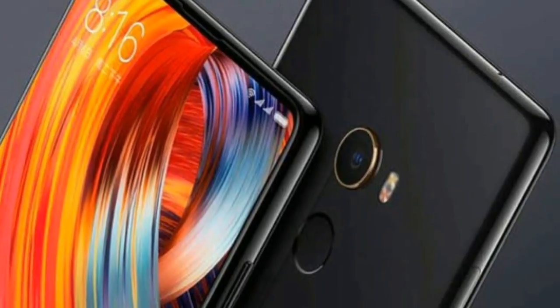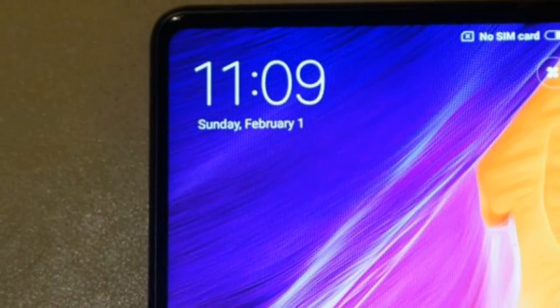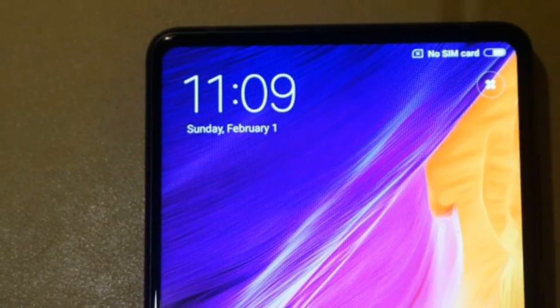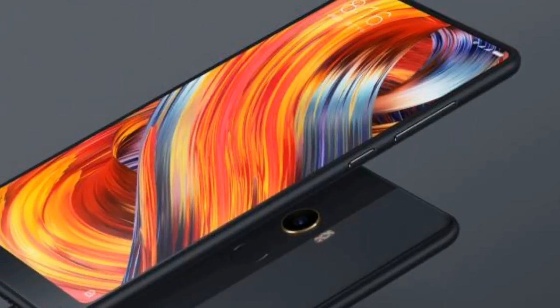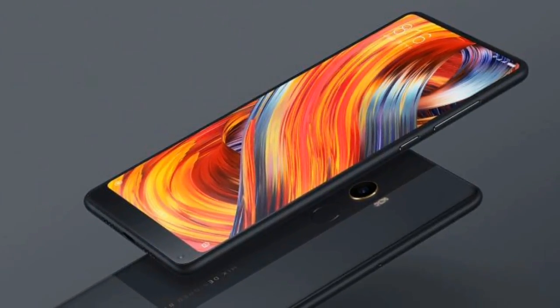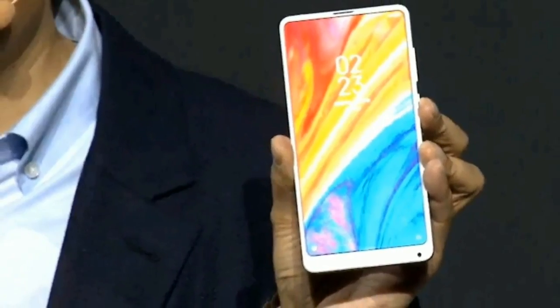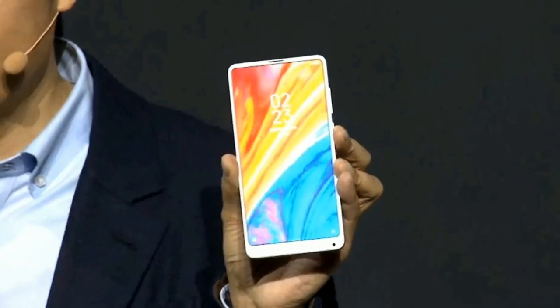Speaking of battery life, Xiaomi has kept the 3400 mAh pack from the regular Mi Mix 2, with the promise of similar or better battery endurance numbers. Or, to put it simply, the Chinese manufacturer claims most people should be able to get at least a day's use out of the phone. We can't wait to test that claim once the Mix 2s comes in for review.